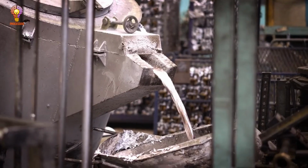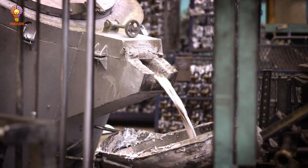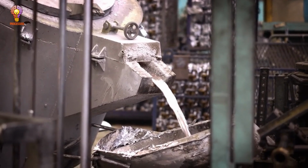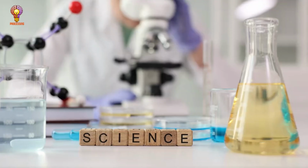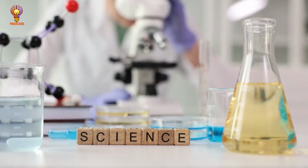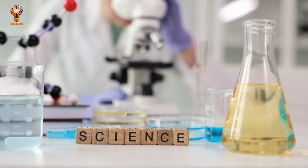Full breakdown of aluminum production in a factory. Aluminum production is one of the most energy-intensive industrial processes, involving several complex steps. Let's go even deeper into the science, engineering, and challenges behind each stage.